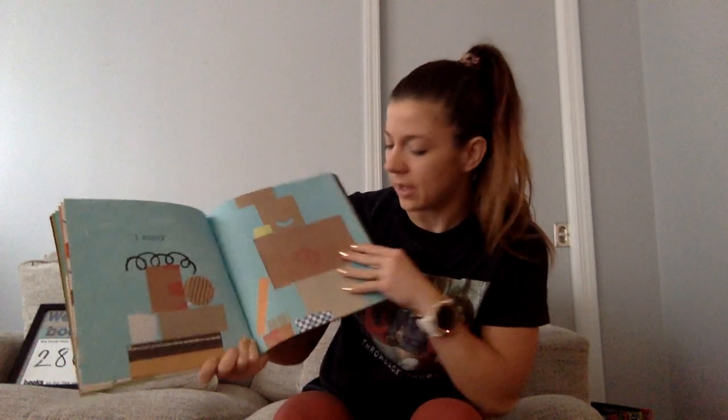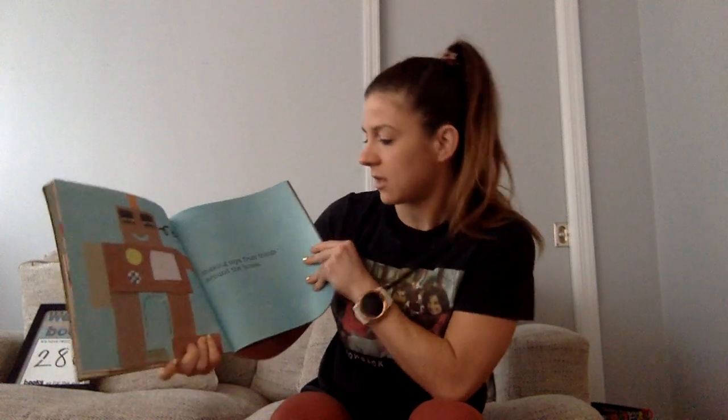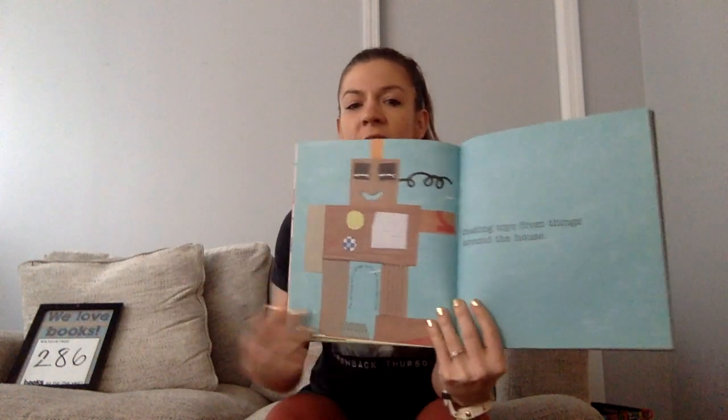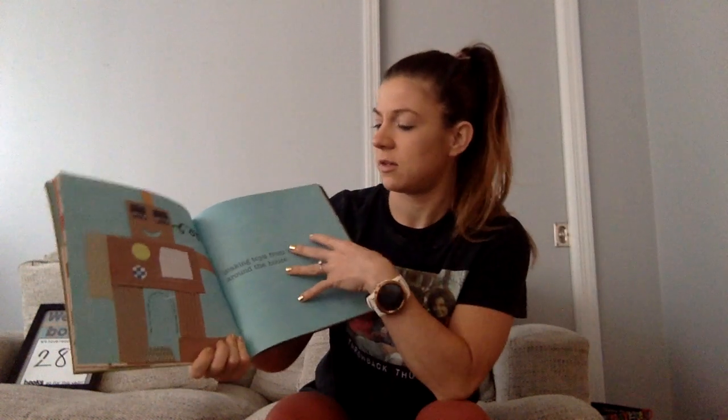I enjoy making toys from things around the house. We can reuse lots of things before we throw them away. A lot of us probably have a lot of extra boxes in the house right now since we have to order things from the internet. Maybe you could turn them into something cool.